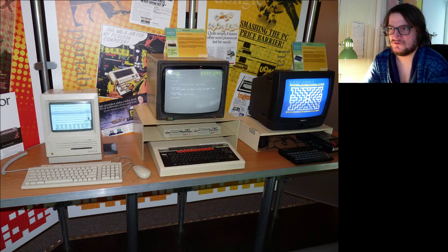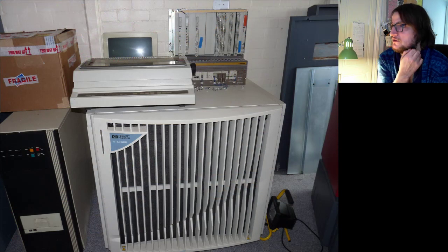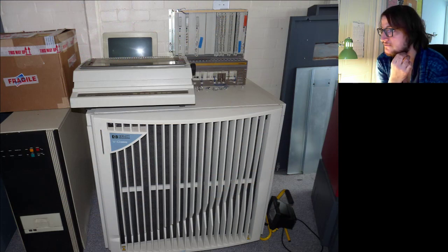Then there's another shot of them. The Mac on the left, for those of you who don't know. BBC in the centre. That one's got the dual drive. I actually have a BBC Micro drive, but it's dead. It's in the garage.